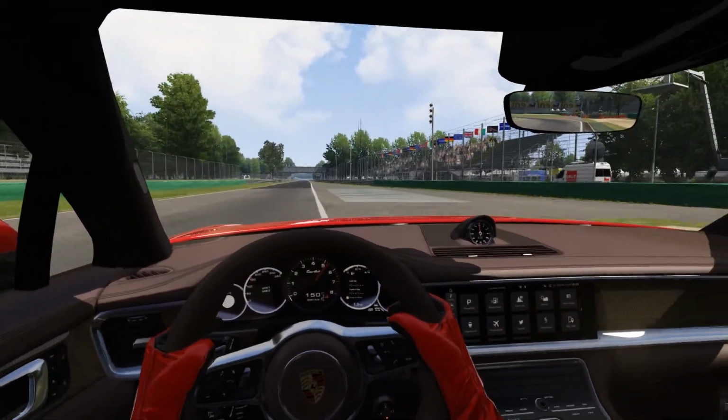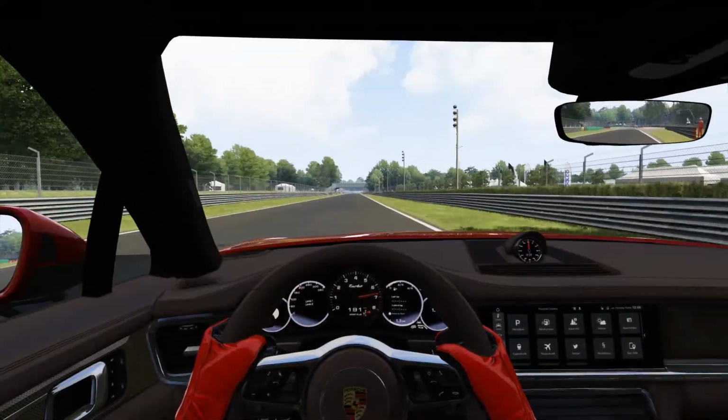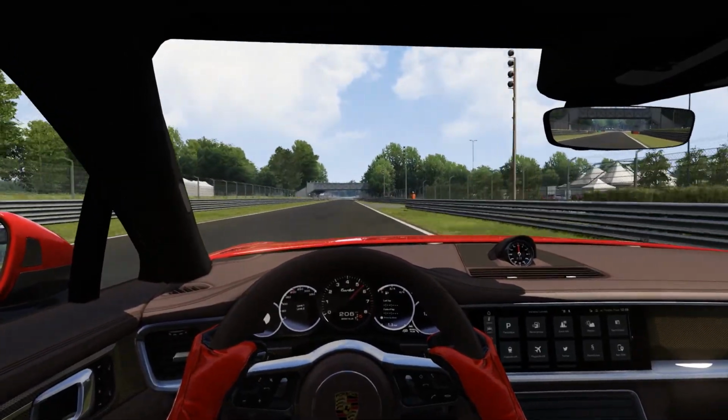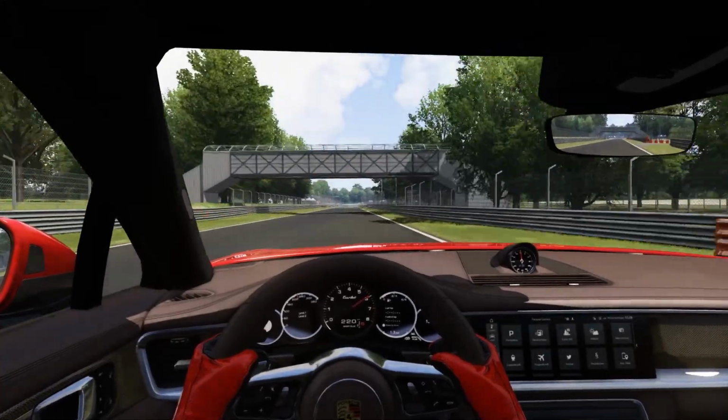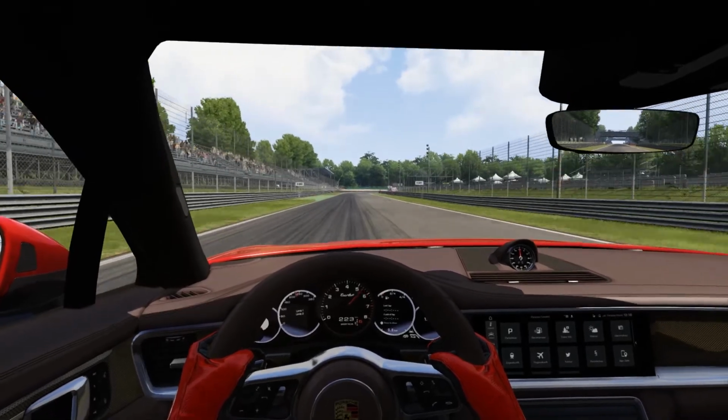So we are here to see what this thing is like to drive around here, around Monza. And first impressions are it's pretty quick and it's pretty cool.